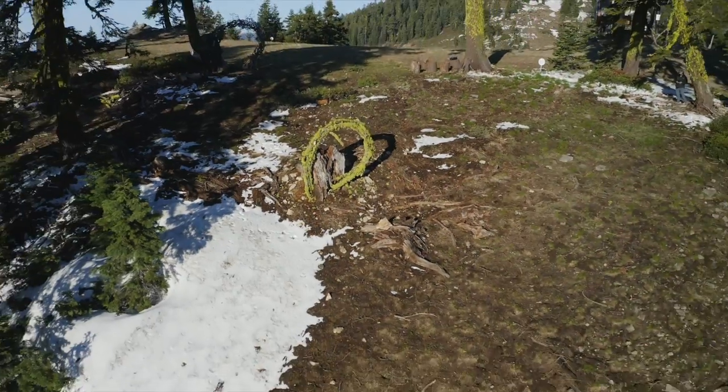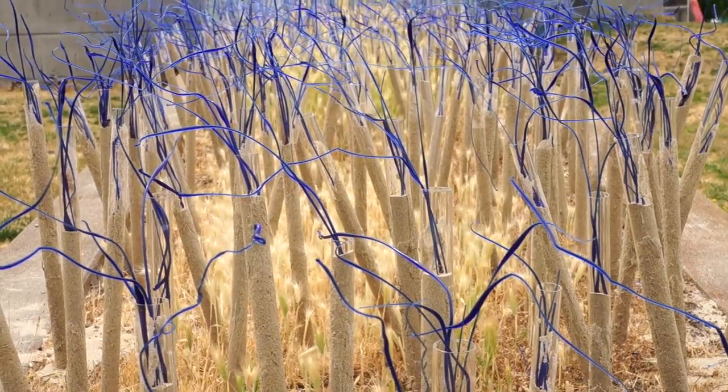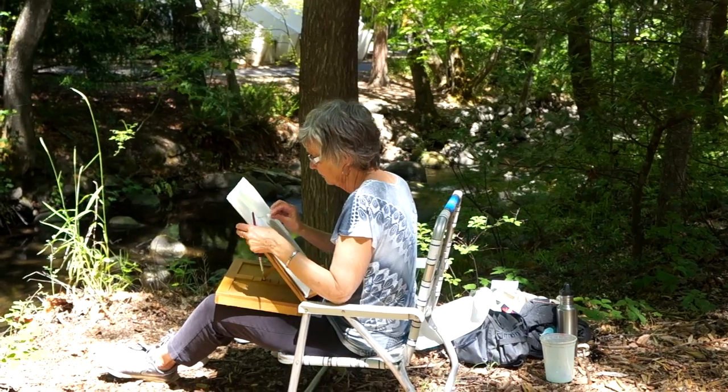If you value art in your community, please let us know. It is our intent to present Art Beyond again in 2023 and turn this into a biennial event for our region.